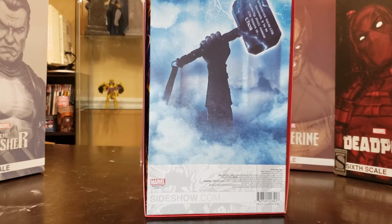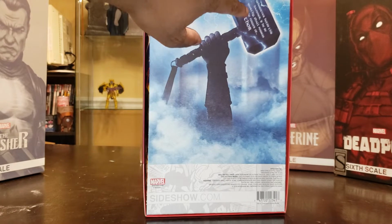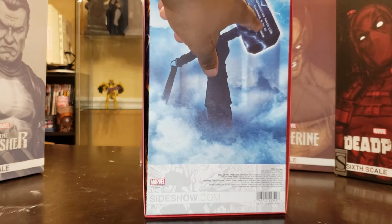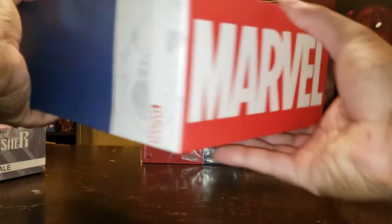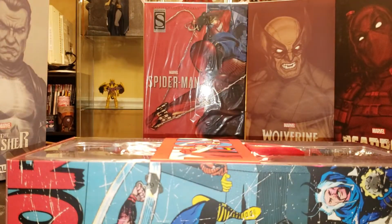You saw the sides, and this is the back of the shoebox for Thor. Sideshow.com. Whosoever holds this hammer, if he be worthy, shall possess the power of Thor. We know in comics now it's if they be worthy, because, you know, guy, girl, we're politically correct. Top is Marvel. Bottom is Marvel. I'm going to open this bad boy up and check out my shoes. No shoes, just a bomb figure.